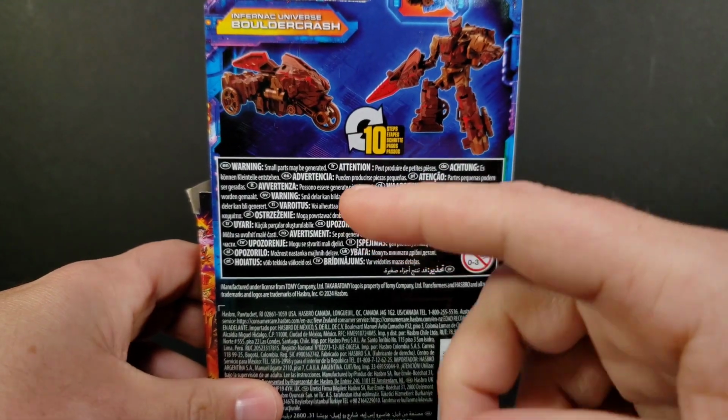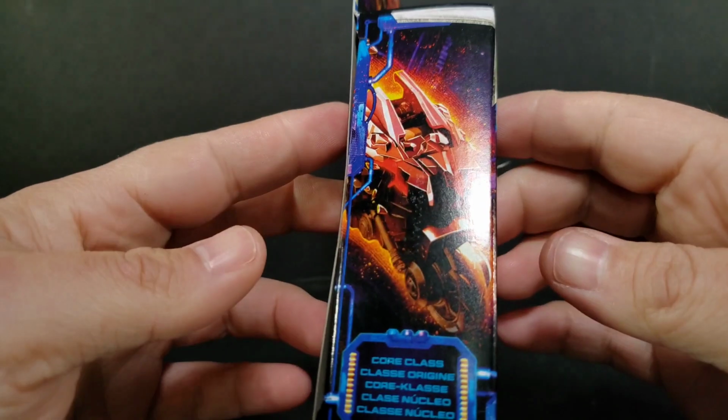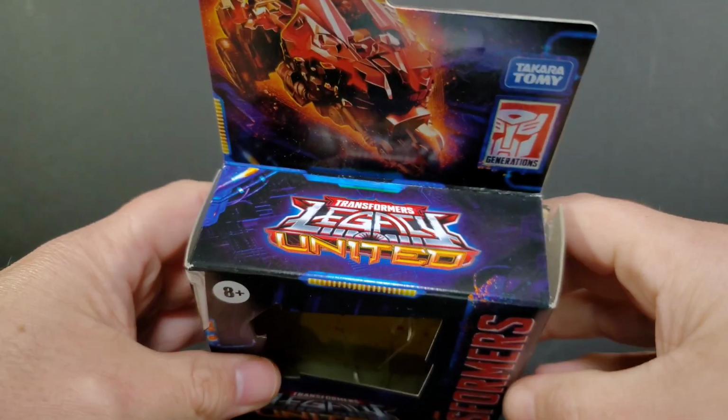Artwork up here. You've got the Legacy United artwork here. Back, 10 steps get you all the way around to form Infernac Universe Bouldercrash. Here, same artwork. So let's take a look at the figure.